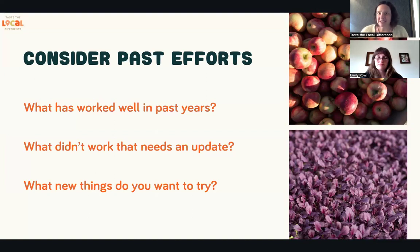But everyone has a different group of customers, and everyone's customers are a little bit different, and everyone's community is a little bit different. So it is really important to consider for you specifically what's worked well, not just what the general best practice is. So taking a little bit of time to consider, what have you done in the past years that seems like it really had an impact on your sales or your success?